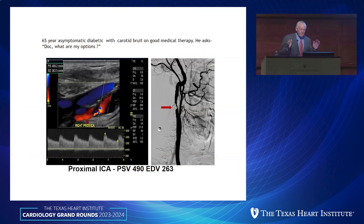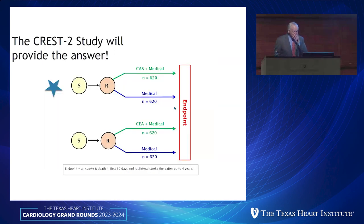So what do we do with this 65-year-old asymptomatic diabetic patient that has this high-grade carotid duplex, 489 over 265, an ugly lesion that looks like that? Doc, what are my options? Do I really need to have an intervention, surgery, TCAR, transfemoral stenting? Can I just take medicines? That's what the CREST-2 trial is about.